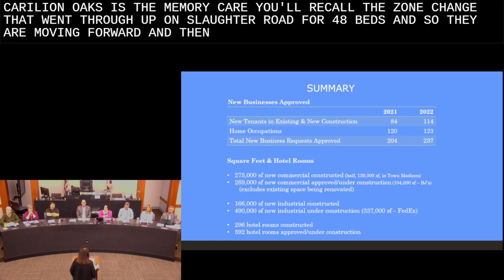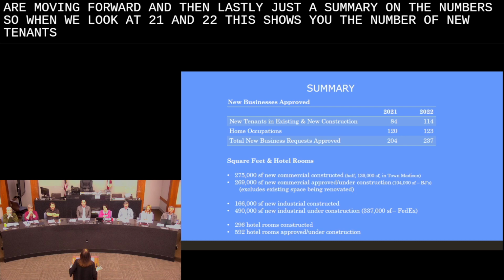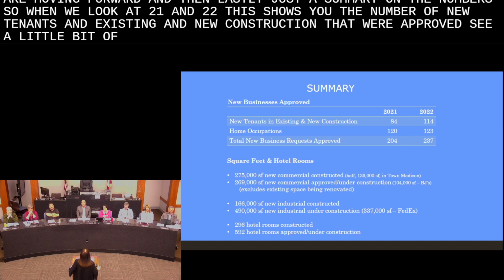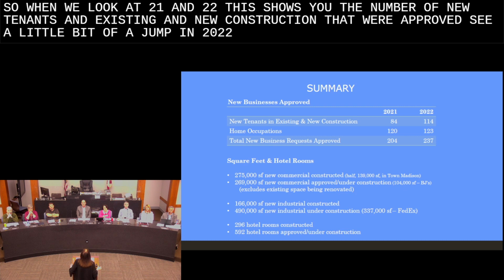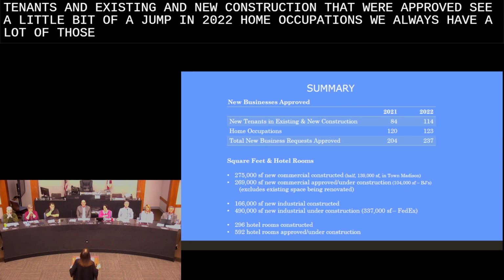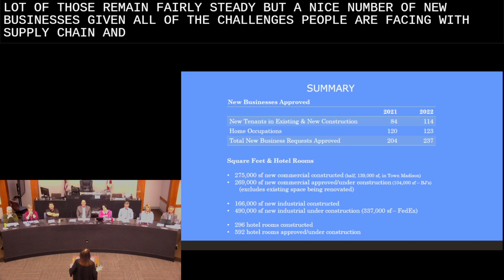And then lastly, just a summary on the numbers. So when we look at 21 and 22, this shows you the number of new tenants in existing and new construction that were approved. We see a little bit of a jump in 2022. Home occupations, we always have a lot of those, remain fairly steady. But a nice number of new businesses, given all of the challenges people are facing with supply chain and COVID and finding labor and that type of thing.